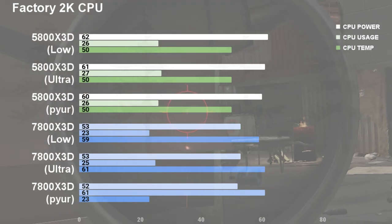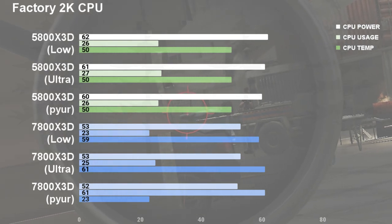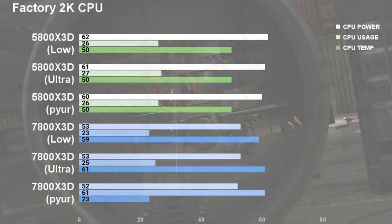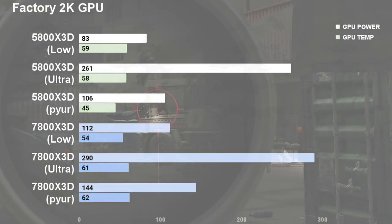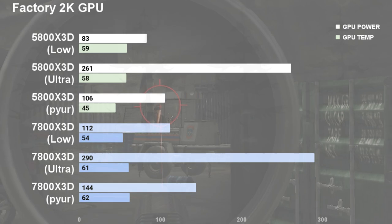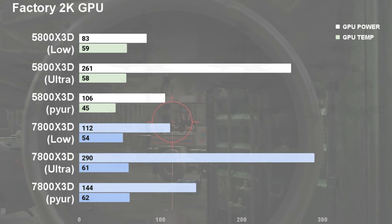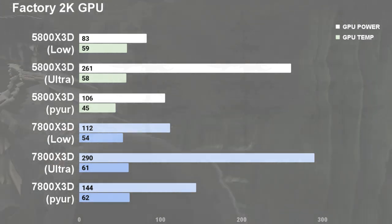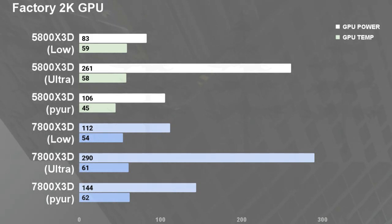Moving on to CPU stats, kind of the same deal. Numbers are even across the board and reflect the same thing we've been seeing. Not much to talk about here. So on the GPU power and temp comparisons, you can see that the 7800X3D is again pulling more power, and it's relative to the amount of frames that it's producing comparatively. So it's needing to pull more power because it has more headroom on the CPU, which allows the GPU to stretch its legs a little more on the 7000 series.